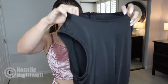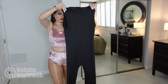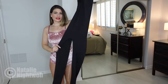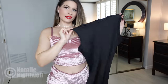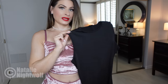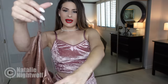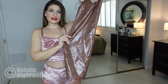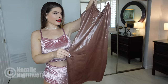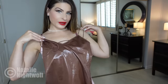The second item I'm going to try on is this black jumpsuit. It's a black tank top jumpsuit. So just like a really tight, basic, black, sleeveless, zips up in the back jumpsuit. I've always wanted something like this, so I'm excited to try it on today. I hope it looks awesome on me. I got this kind of faux leather looking tight brown, I love the color, little mini dress. So I think this is gonna be very sexy. I love the material, love the color, think it'll look great.